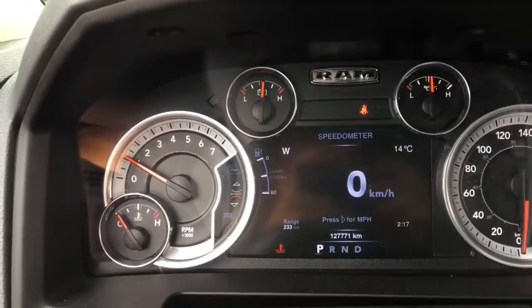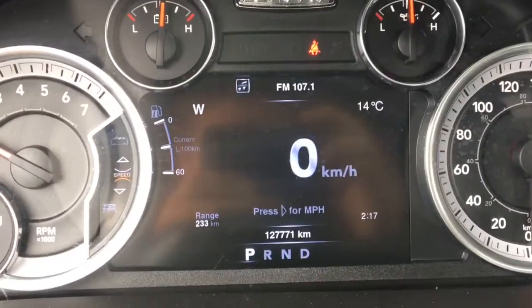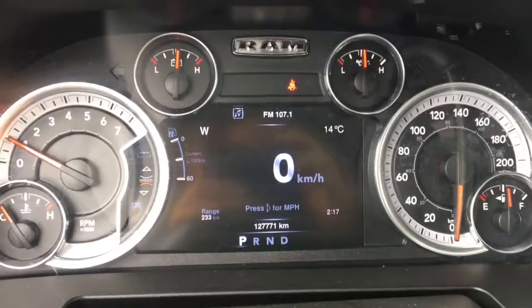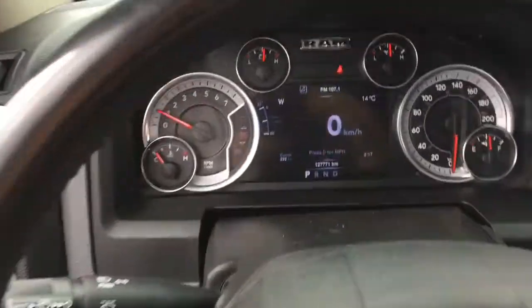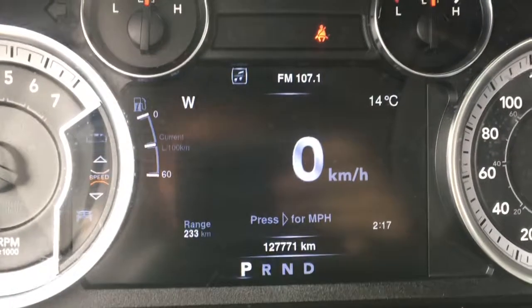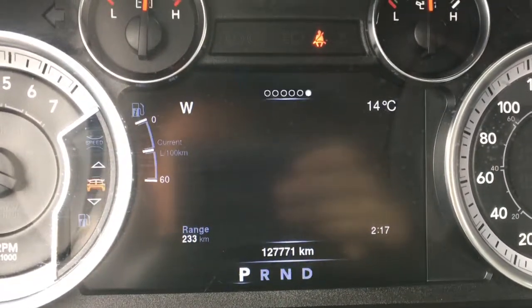Now, this does have an LCD driver information center screen in the middle, and the first thing you'll see is that this truck has 127,771 kilometers on it, which is not too bad, so definitely come book a test drive soon. And using buttons on the left side of the steering wheel right here, we can go through the information center. The first thing you'll see is a digital speedometer, which you can change to miles per hour if you're going to the States.